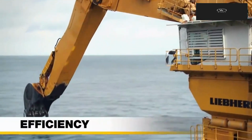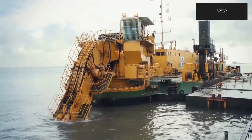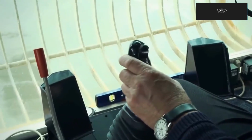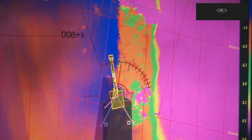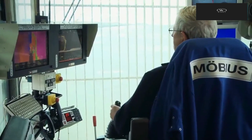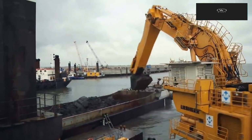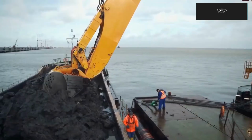The first excavator of this type was put into operation in 2004 and has since established itself as an economical and high-performance vehicle that can handle all kinds of tasks in hydraulic engineering. The Liebherr P-995 is most often mounted on pontoons on supports. Inside the machine there's a diesel engine with an output of about 2,350 horsepower.